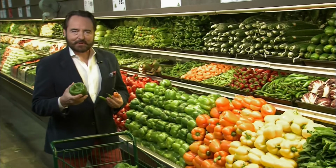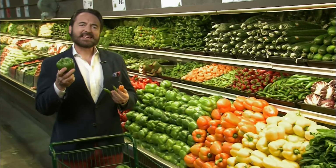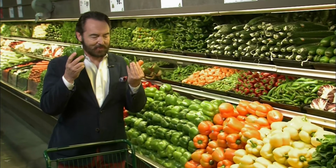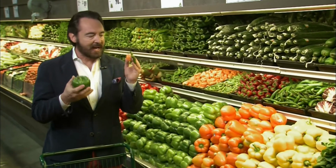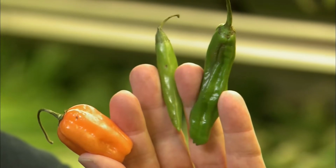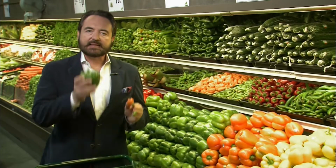When it comes to peppers, you want to think as the reverse of football. In this game of peppers, it's not the big guys that win, it's the little guys. And let me tell you why. Habanero, Thai chili, shishito, they are so powerfully hot that an inexperienced cook could truly get themselves in trouble. Why? Super, super hot. These are sweet peppers.